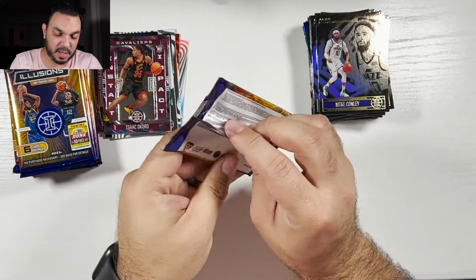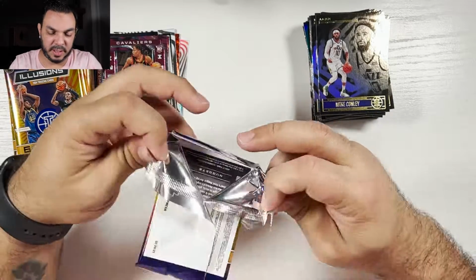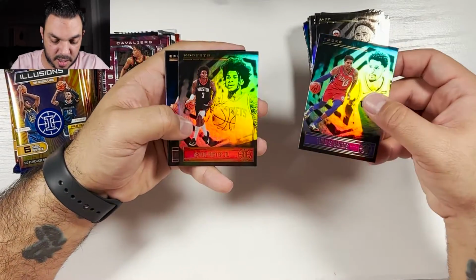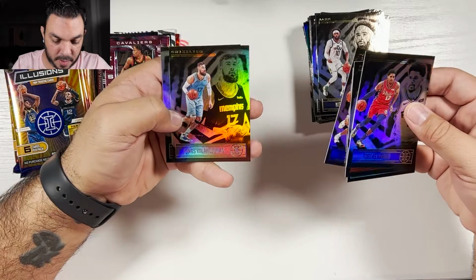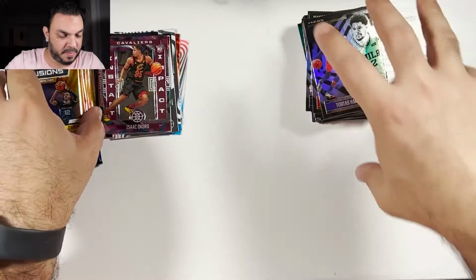Do like the inserts, but it's not a lot of color. Kevin Porter, Rudy Gay, Malcolm Brogdon, Jonas, and Zeke Nnaji again.